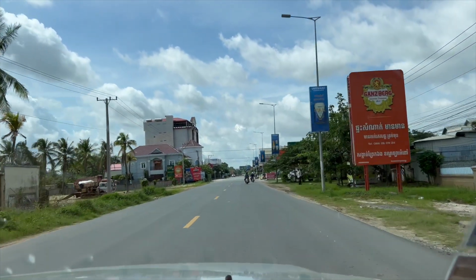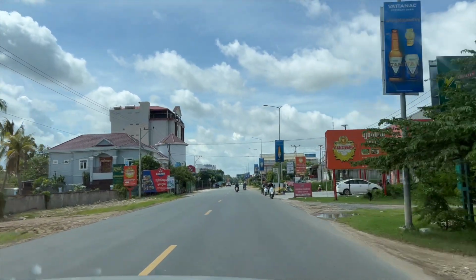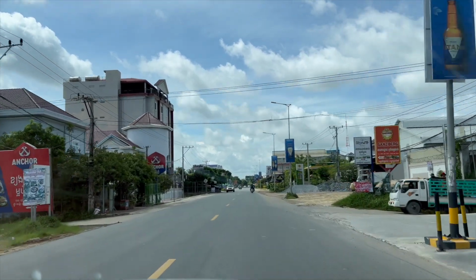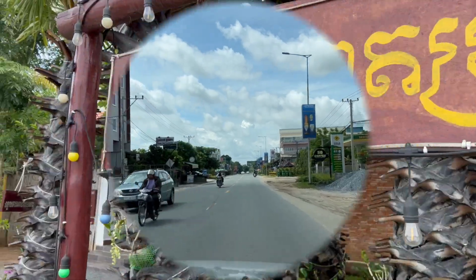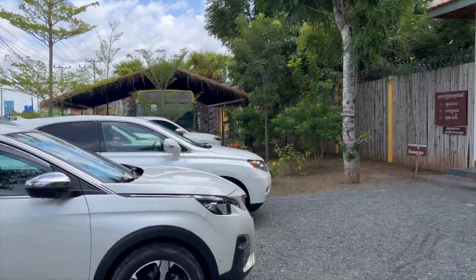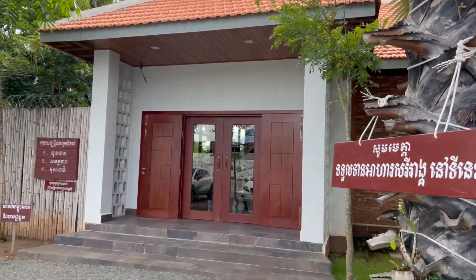This place is kind of right outside of Phnom Penh, as I would call it, in the boondocks. So let's go check it out and explore this cool place. All right, we arrived. This is the parking area in the front, and I guess we walk through this entrance.